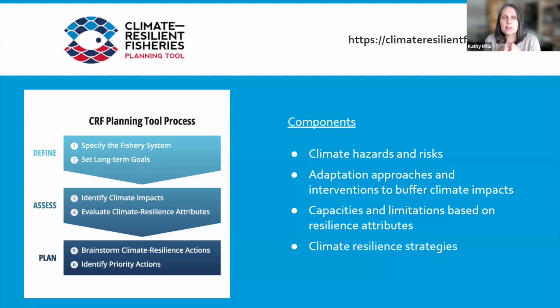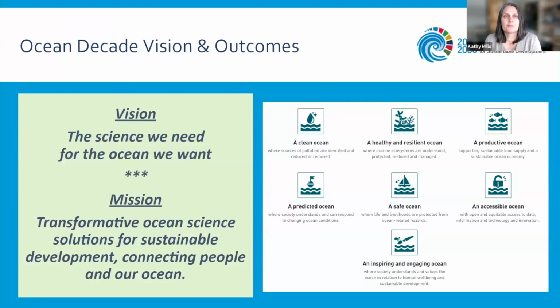And Claire is going to give you details about that program in just a minute, but I'm going to first give you a little bit of broader background about the Ocean Decade program in general. So the UN Decade of Ocean Science for Sustainable Development has been established with a goal of developing the science we need for the ocean we want. And the mission of the Ocean Decade is to develop transformative ocean science solutions that can support sustainable development and support the connections between people and the ocean.